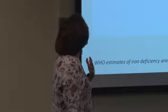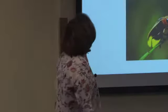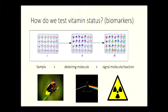So what we wanted to do was develop an assay. So how do you develop an assay? A biomarker is what we want to measure. We want to measure flavins. So to measure them, you take a sample, some kind of a detecting molecule, and you get a signal. The signal might be radioactive, it might be a color, or we even use the enzyme from fireflies and make the resulting product glow so we can see how much is actually there. That's how you develop an assay.